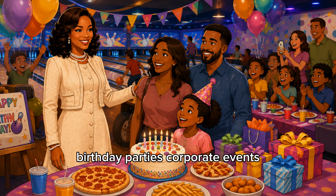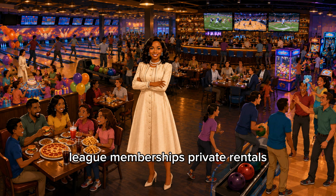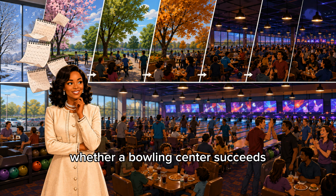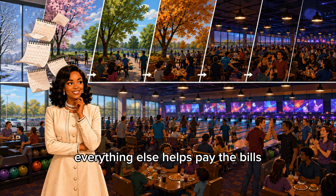Birthday parties, corporate events, league memberships, private rentals, arcade games. These are the revenue streams that often determine whether a bowling center succeeds or struggles. The bowling lanes bring customers through the doors. Everything else helps pay the bills.